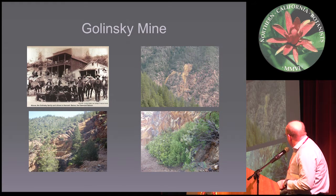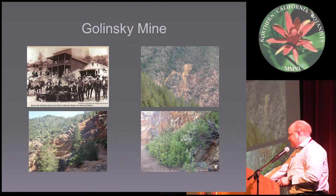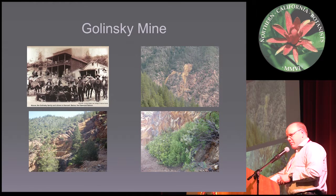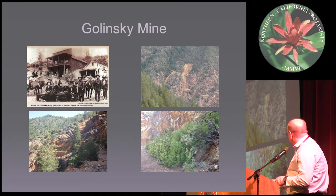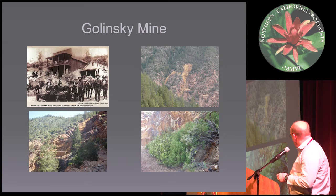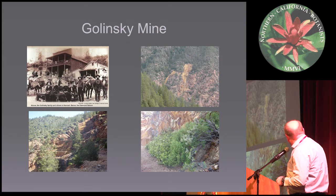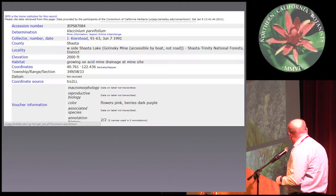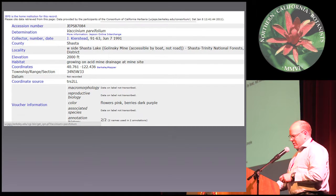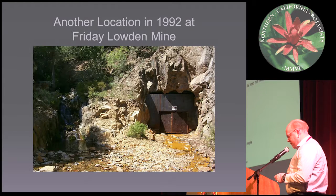One of the prominent families in Kennett were the Galinskis, and in addition to many businesses and roles in town, they had a copper mine in the surrounding hills. The copper mine eventually made its way into Forest Service ownership, and co-author, partner in crime with this species, Julie Nelson, and some other Forest Service folks made a trip up to the mine in 1991, where she found what looked like red huckleberry growing in a really weird spot. That stand of shrubs is still there today, in fact. So she made what ends up now being the most recent historical collection of the species, noting that the berries were dark purple.